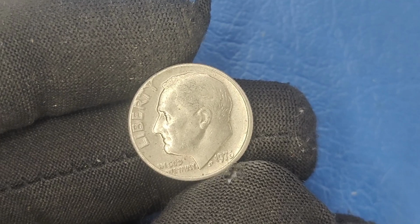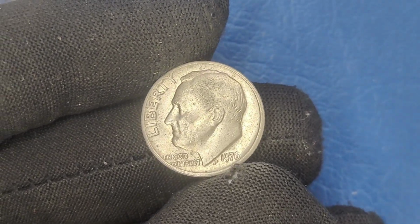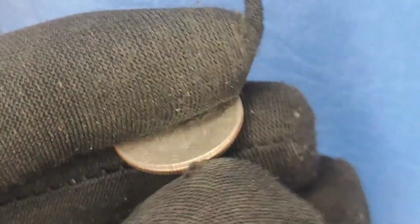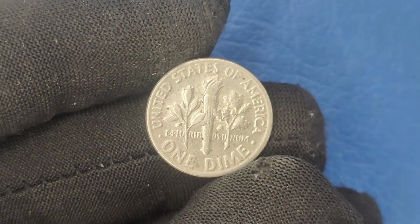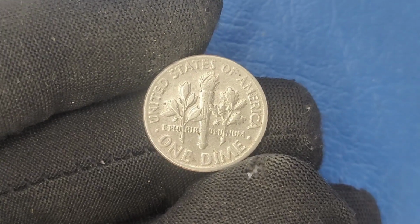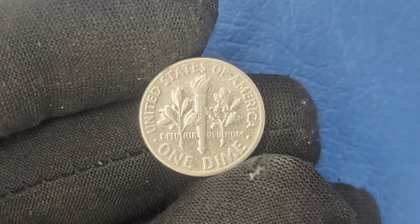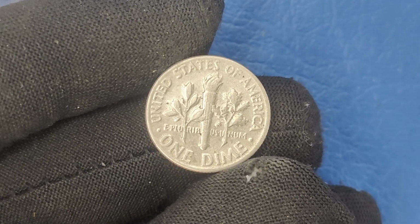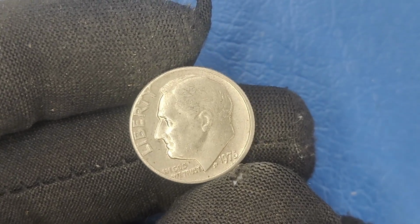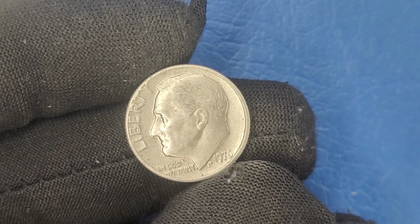The standard dimes from 1976 have little value beyond face value unless they are in pristine uncirculated condition. But the proof dimes, especially those mistakenly released without the S mint mark from the San Francisco Mint, are another story entirely. These proof coins are known for their sharp details and mirror-like finishes, setting them apart from regular circulation coins. The value of the 1976 no-mint mark proof dime lies in its rarity.